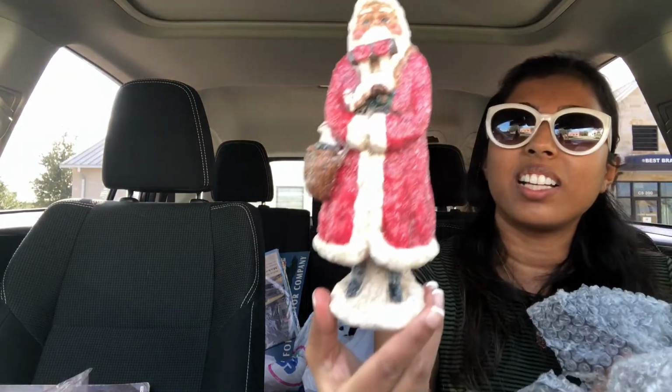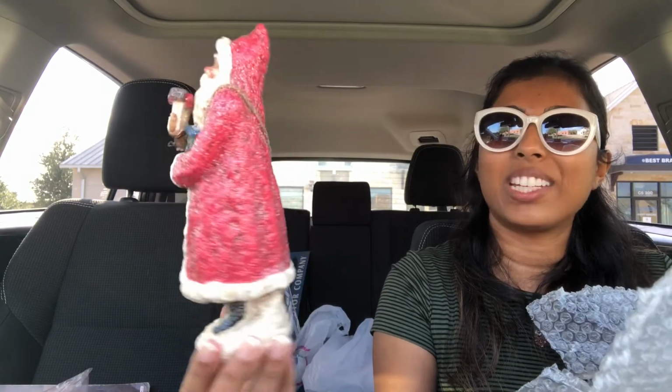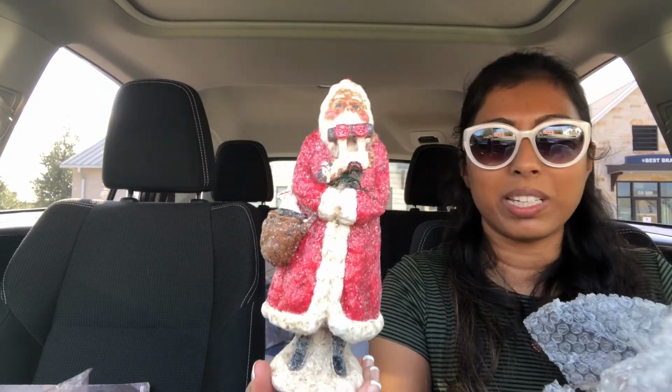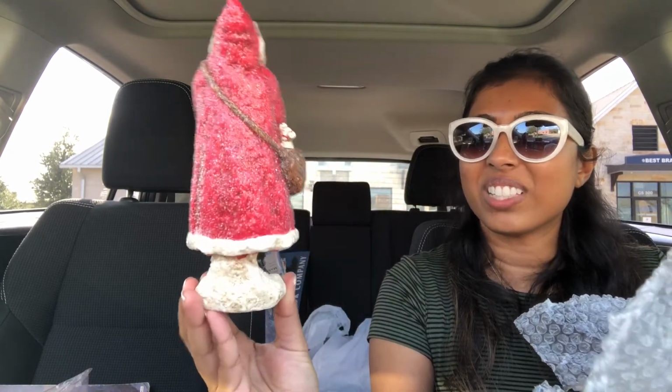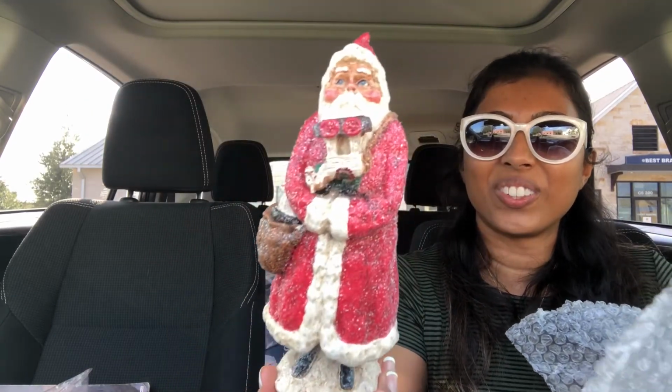Next up we have Santa here, and he kind of has a made in Germany look with paper mache and the glitter and stuff, but it's a modern piece, but that's what it reminded me of when I saw him. No markings on the bottom. I think he's just made out of resin, but he was kind of cool.